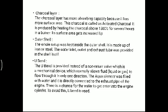and then comes the outer shell of the silencer. The whole setup is kept inside the outer shell. It is made up of iron or steel. The water inlet, outlet, and exhaust tube are provided in the shell itself. We also use one U bend.